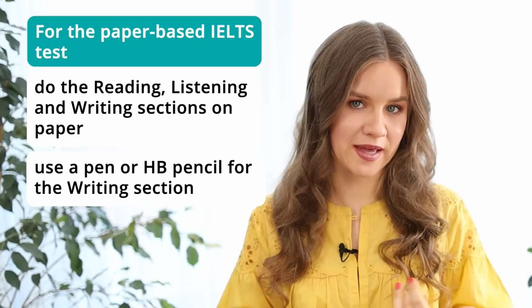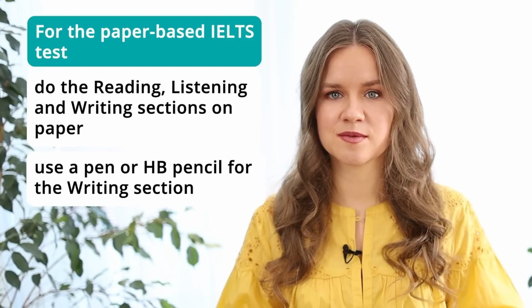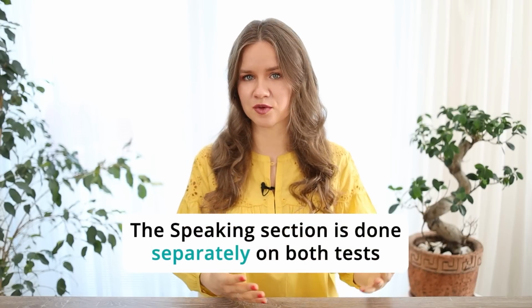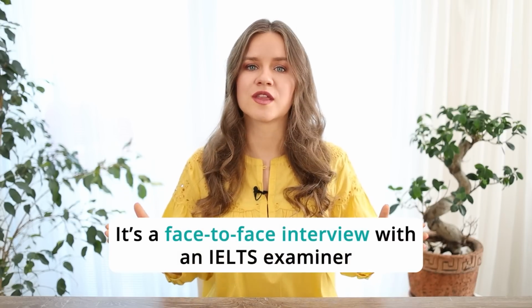You can use a pen or HB pencil to complete your writing test. But you must use an HB pencil to write your listening and reading answers on the answer sheet. The speaking section takes place separately on both tests and is a face-to-face interview with an IELTS examiner.